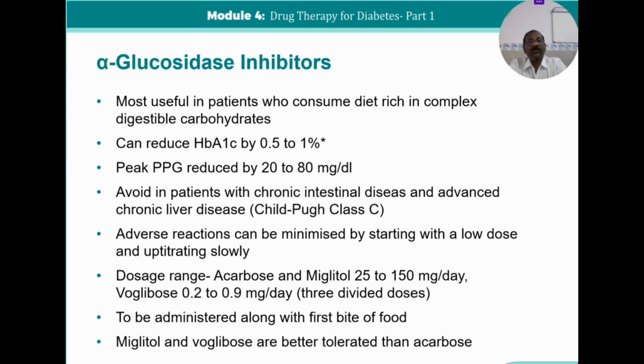They are the most useful in patients who consume a diet rich in complex digestible carbohydrates. Our people, the Andhra population, are rich in a carbohydrate diet. They take two or three times the carbohydrates, more rice. So these are the important drugs to be used in them. But the only hurdle is it reduces the HbA1c by very little. It reduces only postprandial hyperglycemia. See here, 0.5 to 1%.